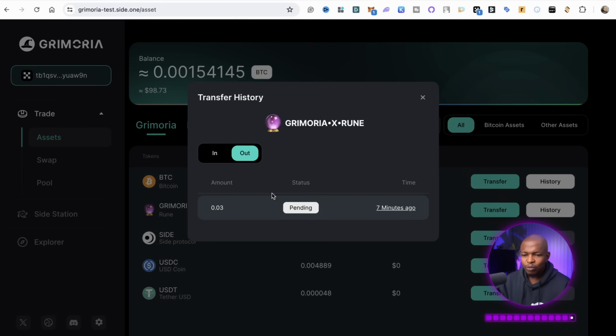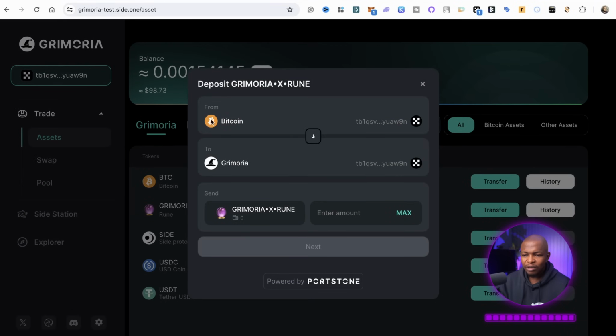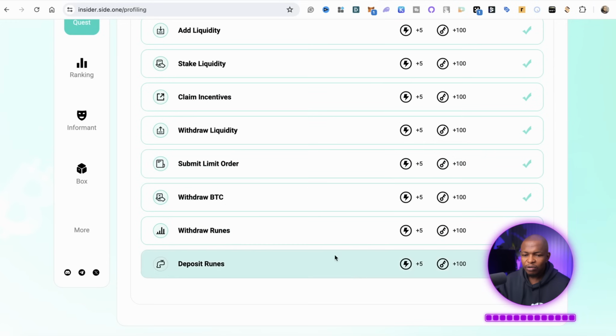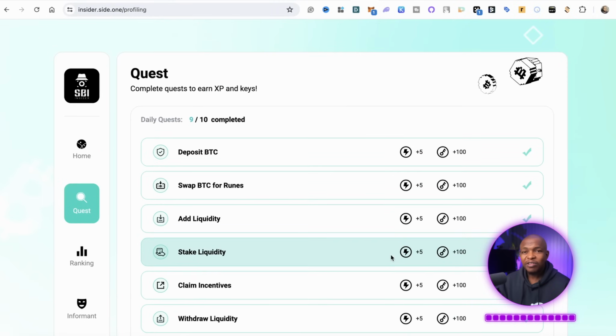So I've done withdrawing, and withdrawing is pending, after which I will do the last task, which is depositing rune. Is basically just coming here, and what you do here is to click on transfer again. So what I will do is now from BTC to Grimoire. That is what I will do to complete the last task. Once you have done it and you just come here and you click on refresh, the whole thing is going to refresh and you will have completed your quest for the airdrop for side protocol.